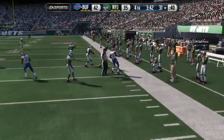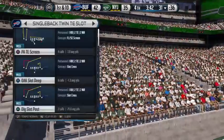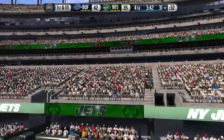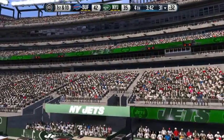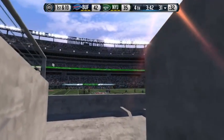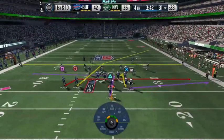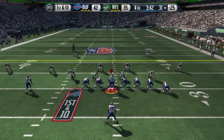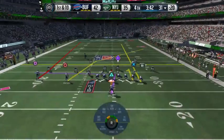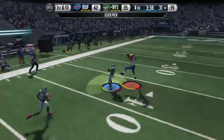Goodwin's got it on the return. The Bills are set now for their next possession. Spiller takes his spot at the backfield. The Bills snap it at the 31. Heaving it down, intercepted.